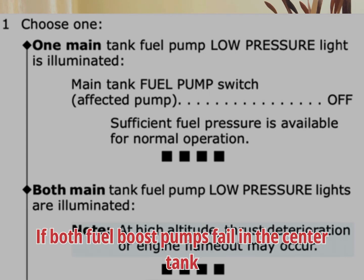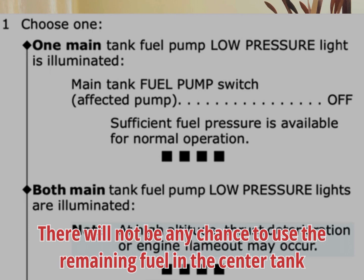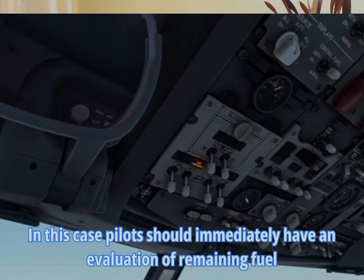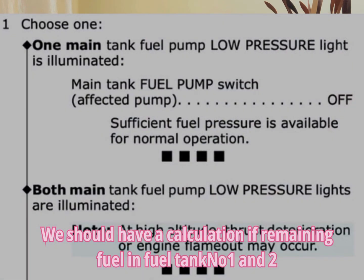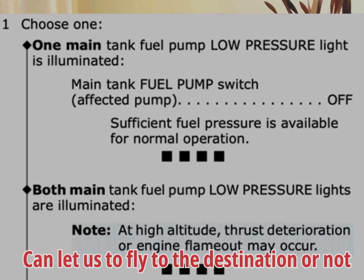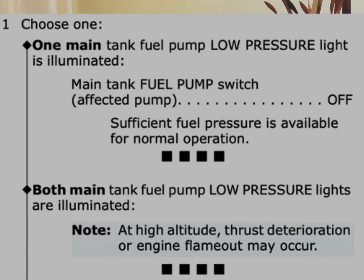But the scenario is something different if both fuel boost pumps fail in the center tank. Now there will not be any chance to use the remaining fuel in the center tank. So in this case, the pilot should immediately have an evaluation of the remaining fuel, because the fuel in the center tank will not be used, and we should evaluate whether the remaining fuel in fuel tank number 1 and fuel tank number 2 can let us fly to the destination or not. If not, diversion should be made, and landing should be made in one of the suitable airports.